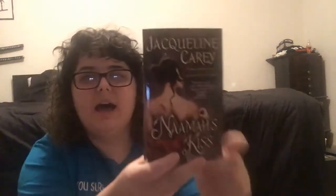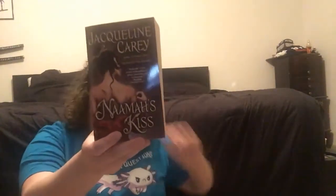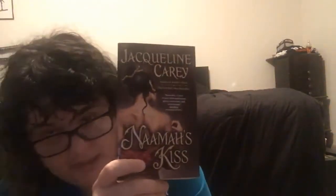The last book is called Namah's Kiss by Jacqueline Carey. So this book I had not heard of before. I was picking up random books on the second day that were left on the sci-fi fantasy table, and I was reading synopses, and this one grabbed me. While I was there, if I had time, I'd have my phone close to me and I'd look up reviews on Goodreads and see if there was something that looked interesting that I hadn't heard of, and see if it might be something I'd be interested in.